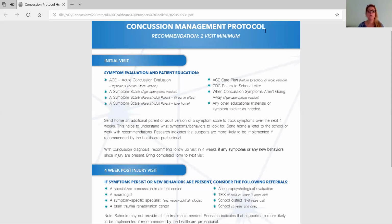So at the 4-week point post-injury, we are asking that the person come back, and if symptoms persist, that the healthcare provider consider a referral at that point. If their symptoms haven't gone away, then we need to refer them. They may have done it earlier if there were really some significant symptoms, but if they were waiting to see if they were going to go away on their own, then we want at the 4-week mark to not take any more time and to make the referral.